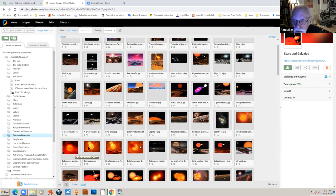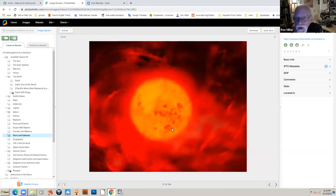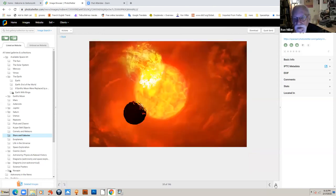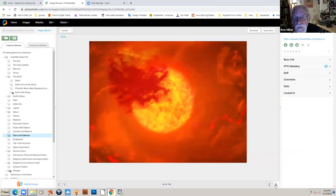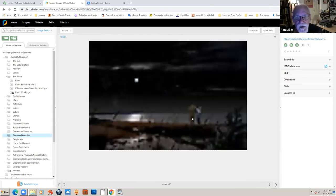When Betelgeuse was making all its news, I did several different pictures showing what might be causing its variation in brightness. One was that it might be covered with great big sunspots. So this is Betelgeuse with sunspots. Betelgeuse as a flare star, again. Betelgeuse, it might have been a dark cloud either orbiting it or passing in front of it that might have caused some of its variation in color. And Betelgeuse exploding. This is Betelgeuse as a nova, as it might look in Chesapeake Bay.